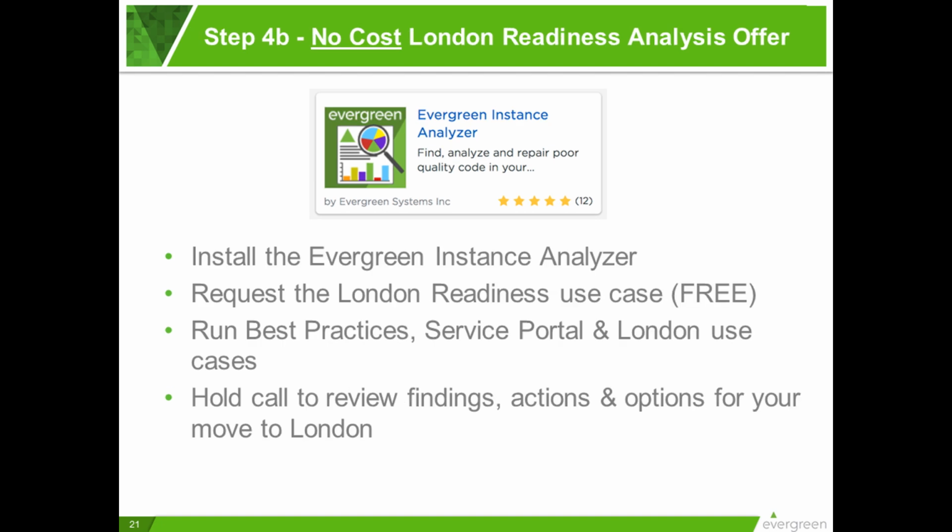The other option for step 4 is our no-cost consulting best practices offer for the move to London use case. You install and run the EIA against the non-production environment with all the use cases that are relevant for you. Once you have the results, you can schedule a 1-hour call with us. We'll review those findings and the options you have for your optimal path to London.